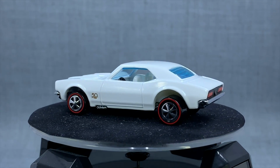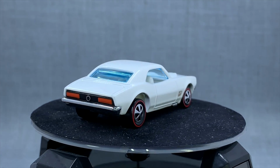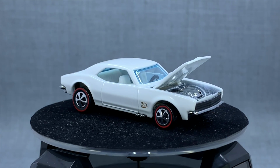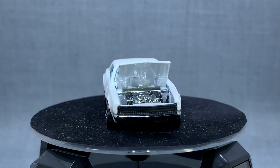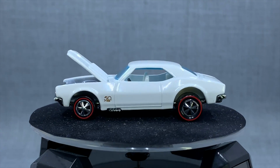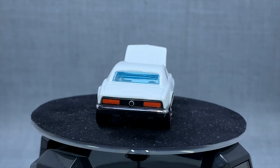In fact, if you want to buy 2, I think you can. Well, maybe you can only buy 1 per account. I don't know. Set up another account. Go buy another one. No one told you couldn't. Anyway, there you go. That is the 67, I'm sorry, the custom Camaro, which joins my collection of 67 Camaros.